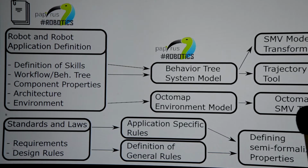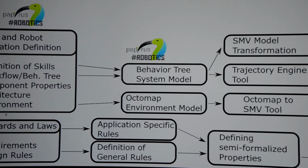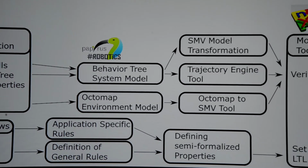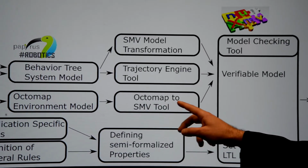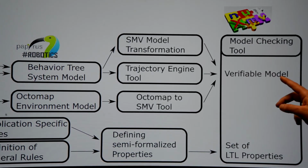This octomap representation is a very effective modeling scheme for environments in general. However, this octomap is then transferred into a constant voxel-sized format which is also integrated in the verifiable model.